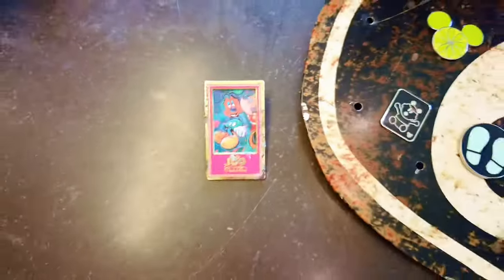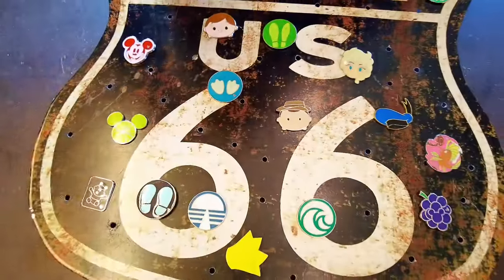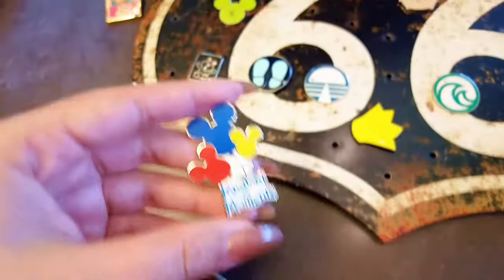It looks like an art piece. It looks like a poster or something on the back. When I looked at it, it said, "I'll trade the Mickey balloons for it." Oh, nice. Thank you. Sure. Thank you. Have a good one.